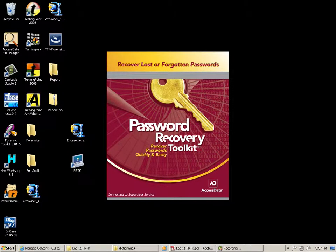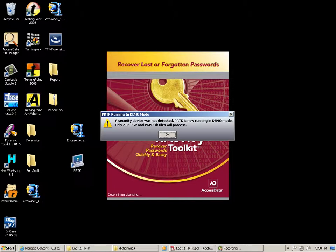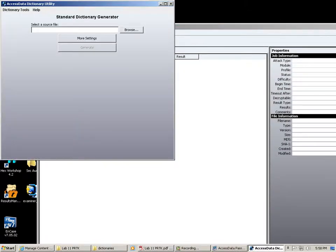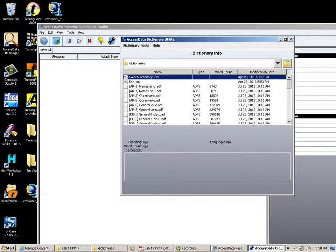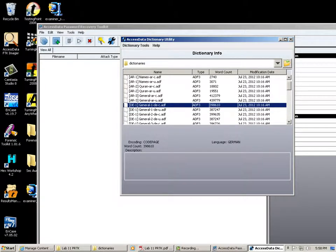Alright, so we saw how we can generate a dictionary based on a word list. We can also do it on biographical information, and there are different ways to do it. The majority of the ones you're going to use this time are already made for you. Now let me go back in there. Hopefully it works. Please don't die totally. Okay, file, dictionary utilities. We'll do dictionary info this time. This should show you all the different names in here. I know some of the text is small. Anyone have a clue what type of dictionary that might be? General-1-DE.